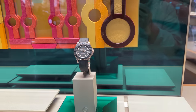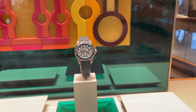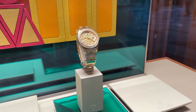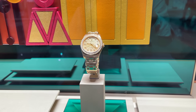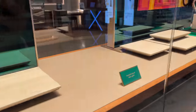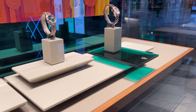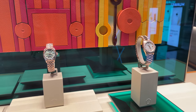Full rose gold Yachtmaster on Oyster Flex, again this piece is for display only. And a full gold Skydweller on Oyster Flex with champagne dial. A ladies datejust on Pearlmaster bracelet, very hard to find these Pearlmaster pieces nowadays, but here you could grab one. And more ladies datejust watches. And the highlight of the ladies' pieces is this full rose gold datejust with green dial.